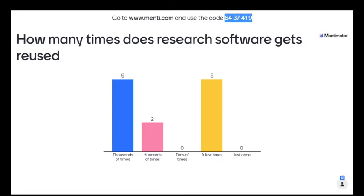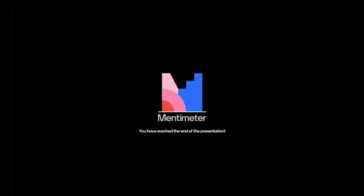And also, it would be interesting to have some insight into the software that gets used hundreds or thousands of times. What makes that software special? Why does it get reused so many times? Okay, thanks everyone. This was very insightful. It's really interesting to know your thoughts and your feelings about these things.